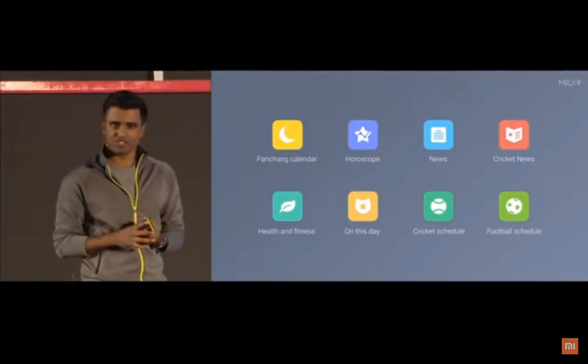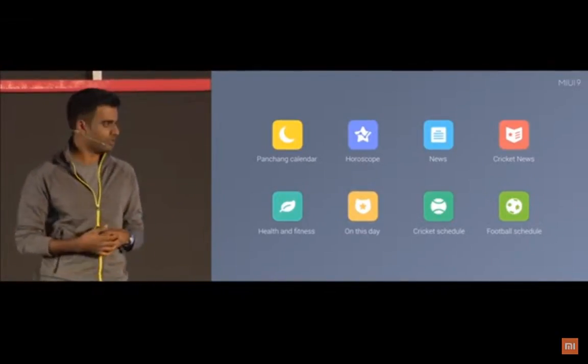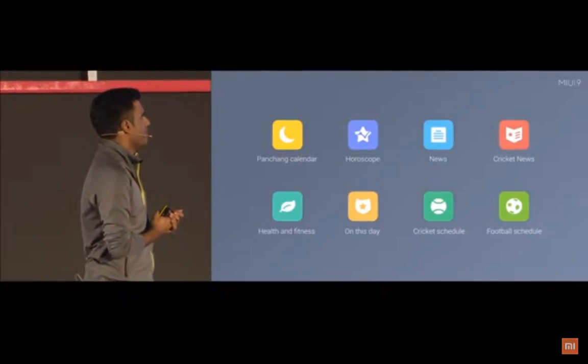So we have a whole bunch more stuff in the Mi Calendar app. We have news, cricket scores, schedules, and we really encourage you to check this out. A lot of this stuff was designed specifically for India.